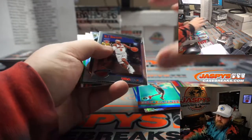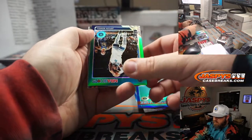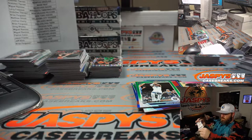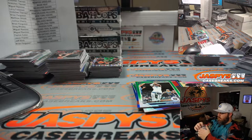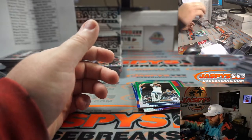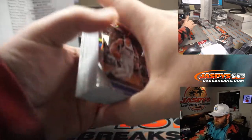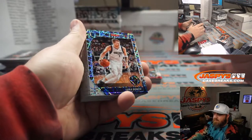RJ Barrett for the Knicks. Brian Ferguson, Giannis for the Bucks, Miguel Ramirez, Jalen Noel. For the Timberwolves, Larry Fassauer. These are the white laser packs for box one.